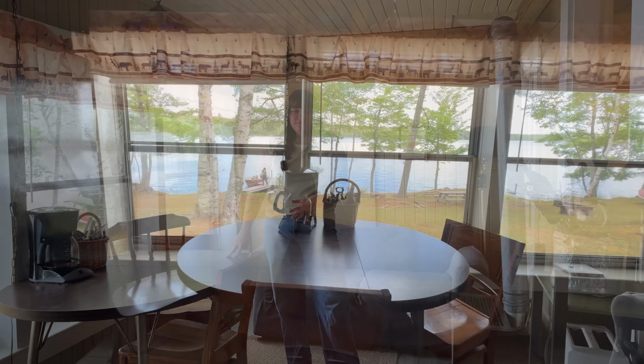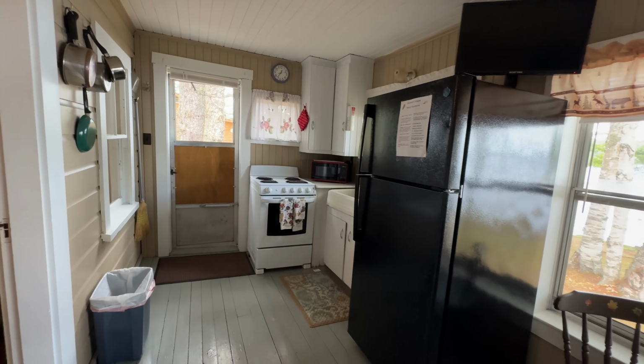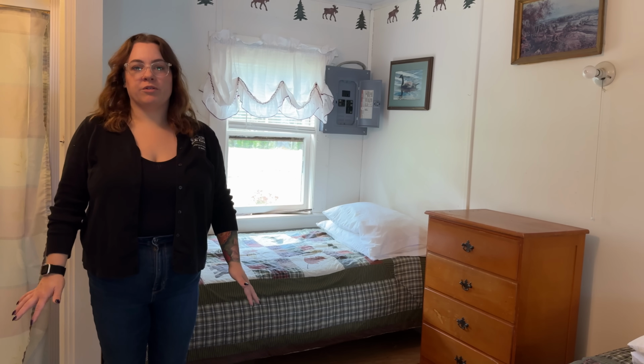Cabin 3 is the smaller of the 3 rental cabins, so you do come in right into the kitchen. You do have a little dining area, a couch, and this is where your direct vent heater is. This cabin can comfortably sleep probably 4 people.